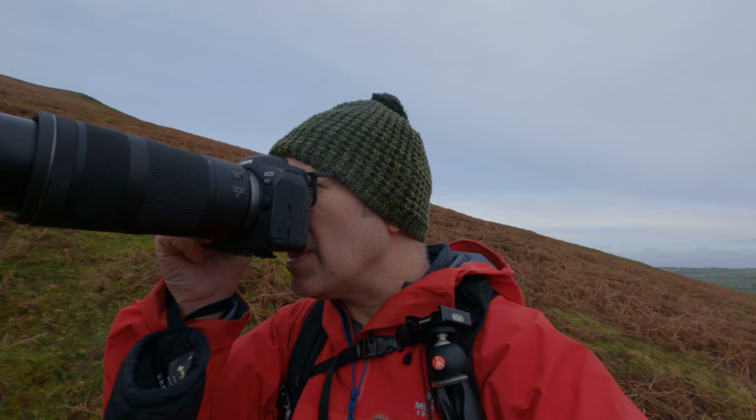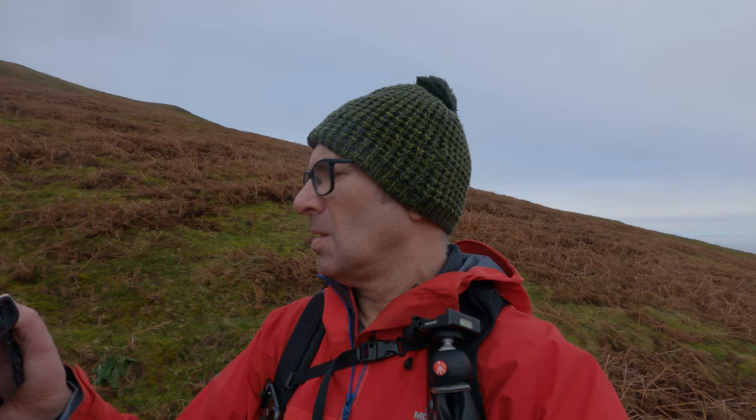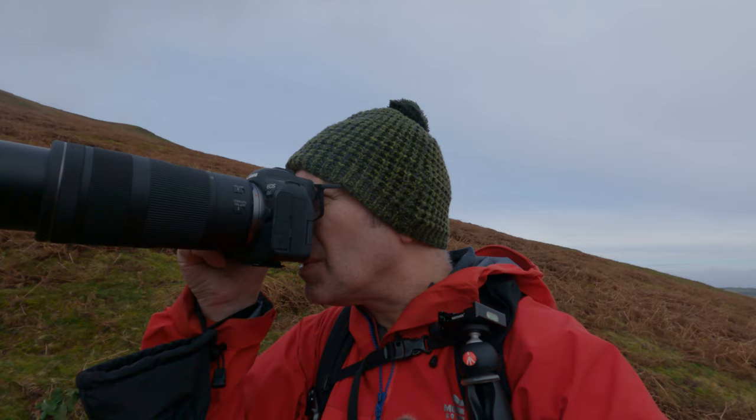I'm shooting this, I could probably get down to a 50th of a second, but I'm shooting at f/8, 100 and ISO 400. Better to increase your ISO than to come away with underexposed images, because let's face it, cameras these days, mirrorless cameras, can put up with high ISOs without introducing too much noise which impacts the image. So always get the exposure right. So that's what I'm doing.